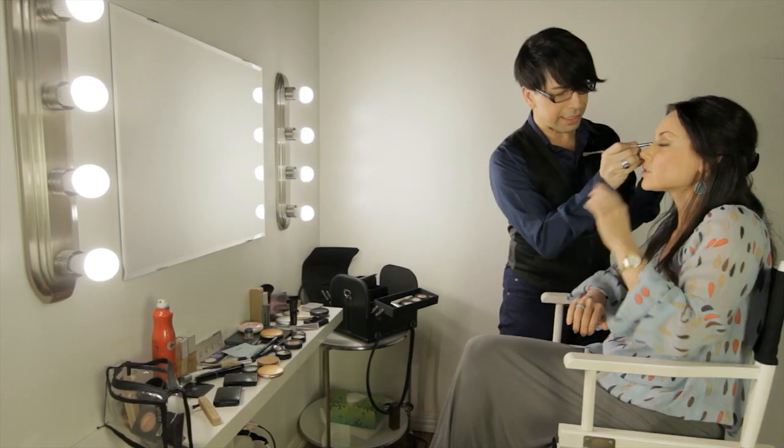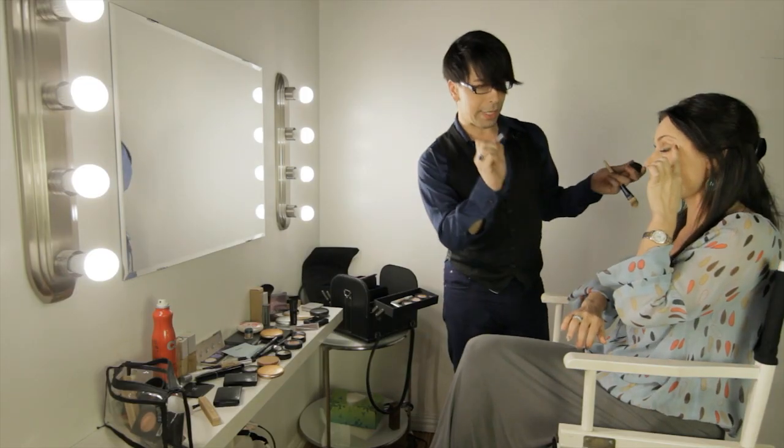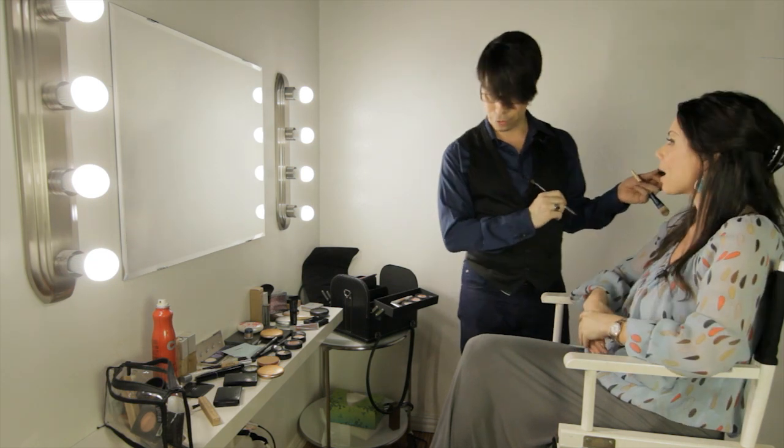Oh, I've never heard that. So you want to make your line thicker, always on the outside, and then thinner going in. Gorgeous. Cool how fast that was.